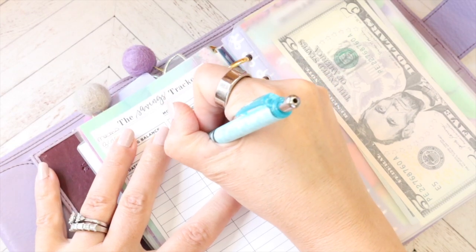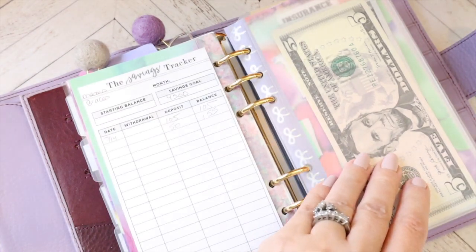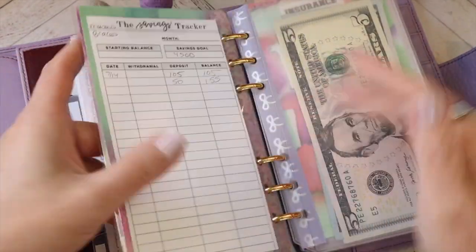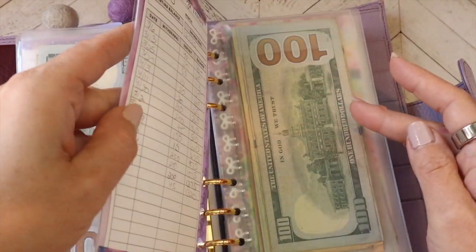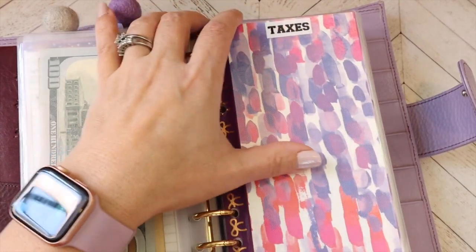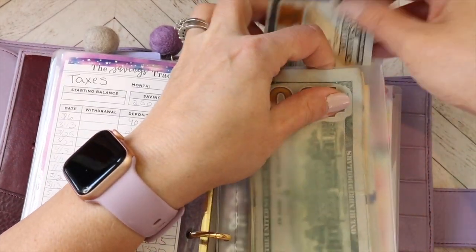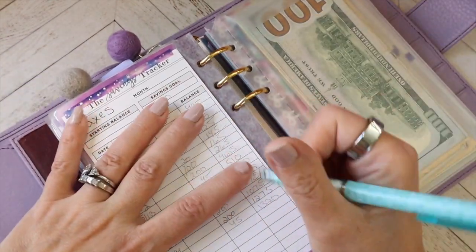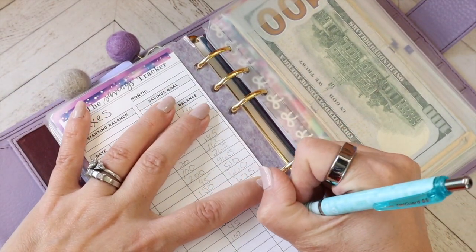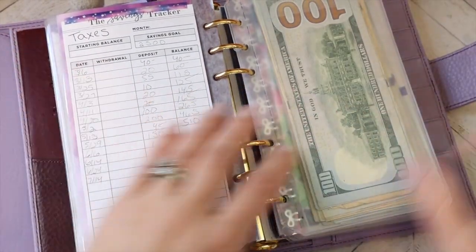Okay, so that in there. All right, so I'm getting there. And then I know I need, because my taxes are close. I'm so close to finally having what I need for my taxes. Praise the Lord. I can just pay those and be done with it. So, okay. And then I have $25 left.